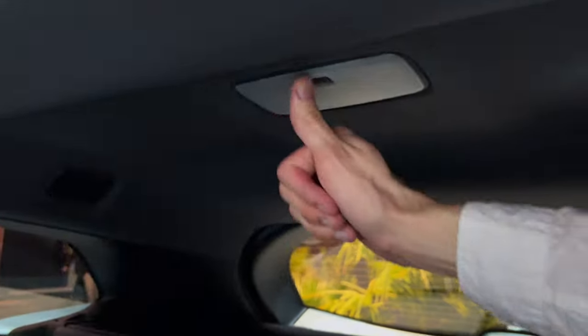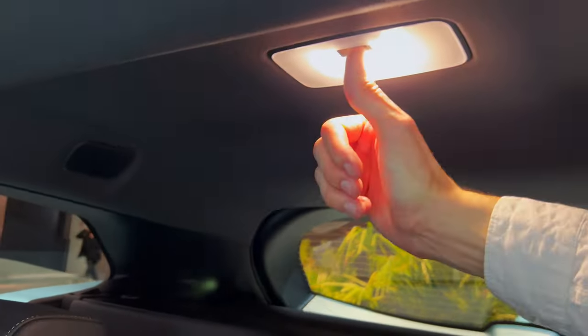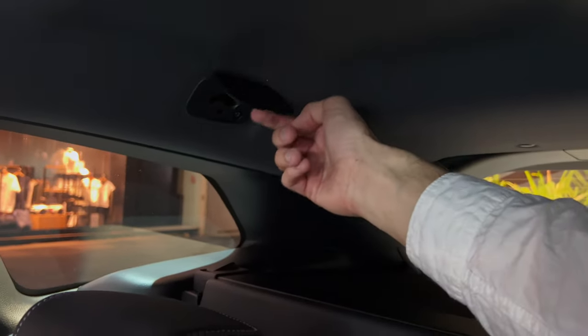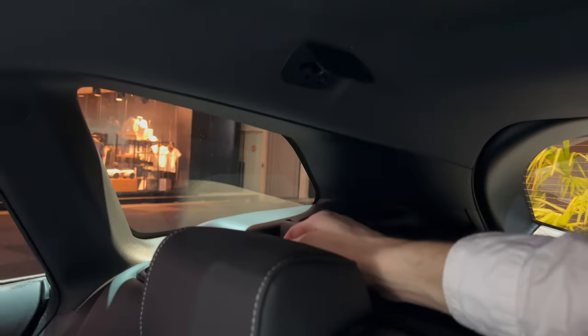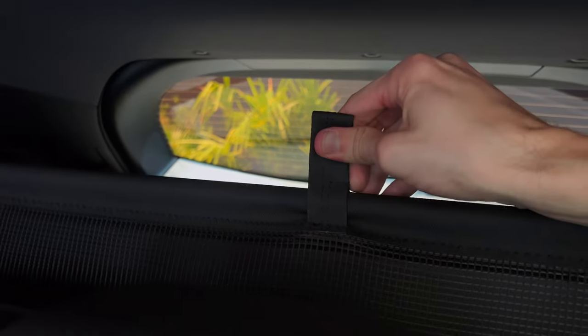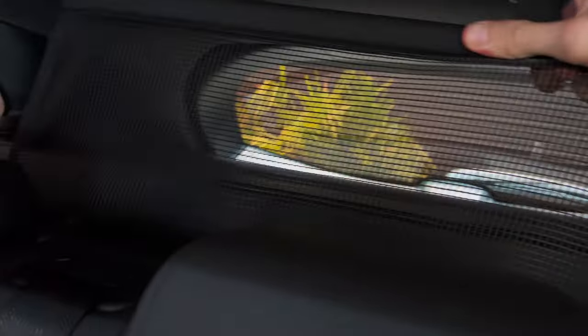There is this light here, so it's a cool light. And you have these, so if you push this up on each end here, let me just try to show you that. This is in case you have pets, you have this here, so you can see that. You can push this up there.